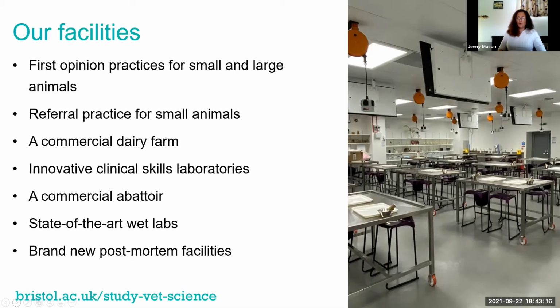So much more of the practical is spent doing rather than having it explained, because you've got what you're doing in advance. We've got a commercial abattoir on site, so all students can go through an abattoir rotation, and that's one of our final year core rotations.